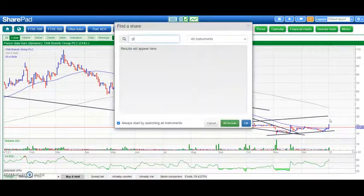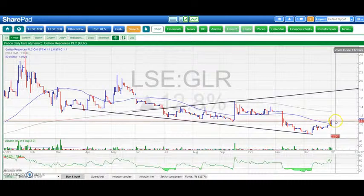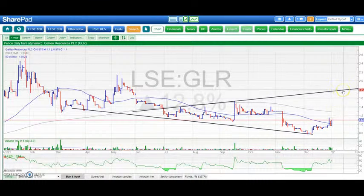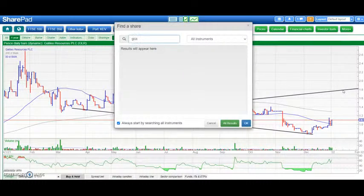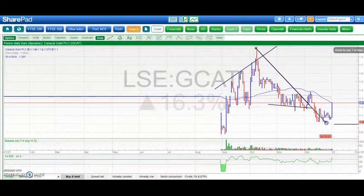Moving along to Galileo, one of the top picks for 2022 a few days ago. Here we've got a nice little bull flag consolidation around the 50-day moving average at a penny. Above that, we're looking for the 200-day line at 1.3 initially, and then up to the top of the broadening triangle there from back in the spring of last year, as high as 1.7 pence perhaps by the end of next month.